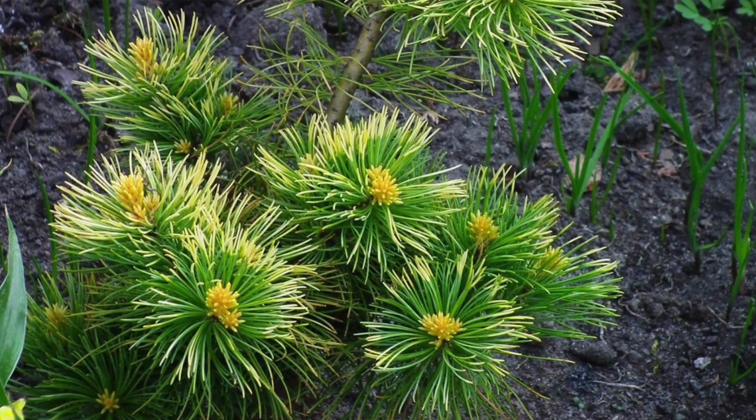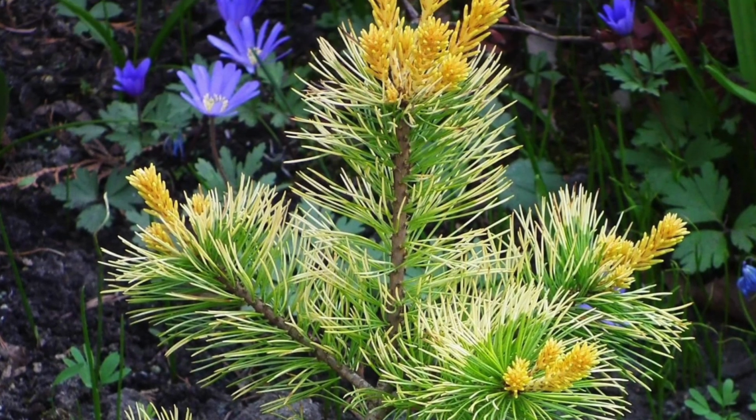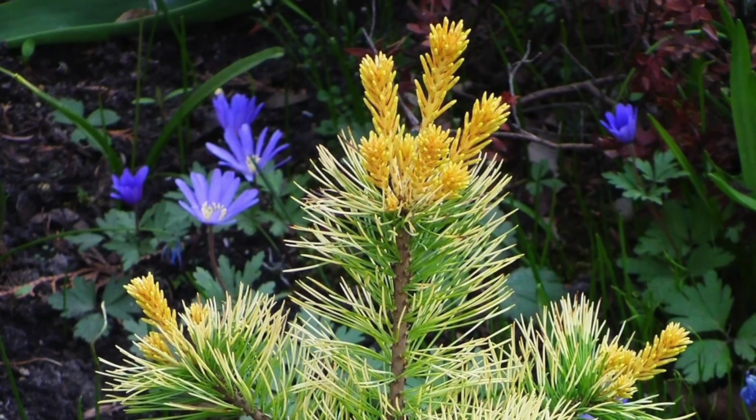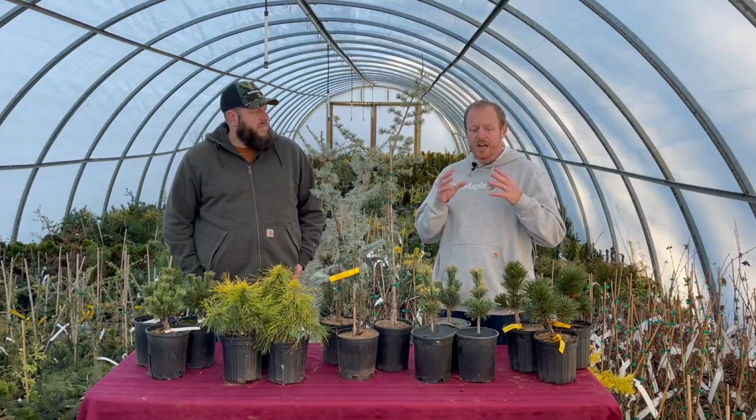In the early spring garden, you're going to get even more of that yellow, so it's going to accent other conifers that may have blues or greens in the garden very well. But it's one that's a showstopper. I would say it's a very, very colorful one for a pine for sure. Yeah, it gives a lot of that golden color.